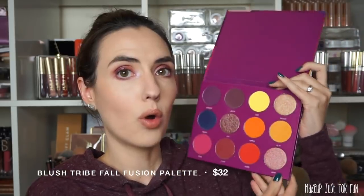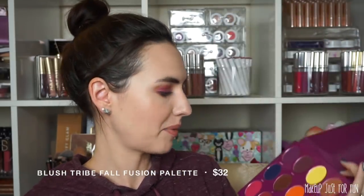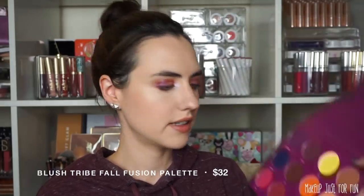She always raves about Blush Tribe, so I knew that I had to try it. Pretty sure that this was also in my brands to try. Whoa mama, these are some gigantic pans. Love these colors, warm and bright. Let's touch a few of them and see how they feel. Try this yellow. Oh, and let's try a shimmer. Wow, those feel really nice. Let's see how they swatch.